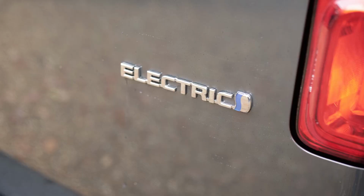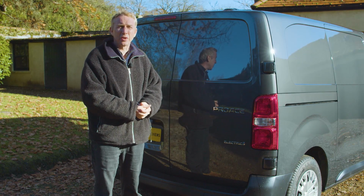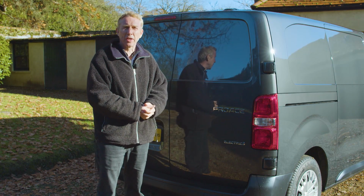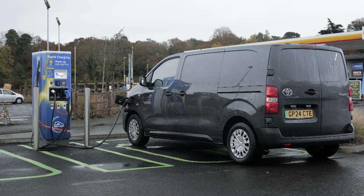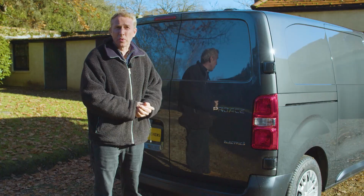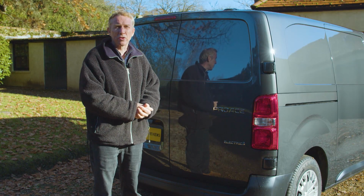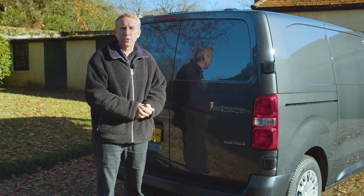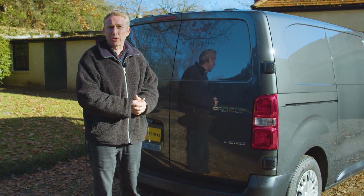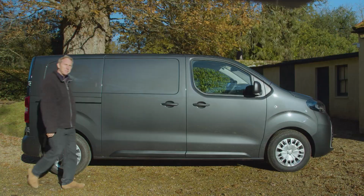This Proace electric range is primarily based around Icon trim, and as we filmed in late autumn 2024, started at around £37,000 ex-VAT on the road, after deduction of the available £5,000 government plug-in grant. That's for the base 50 kilowatt-hour version. It'll be from around £40,000 for this 75 kilowatt-hour model, the one you're far more likely to want. With that larger battery, there's also the option of better specified sport trim.